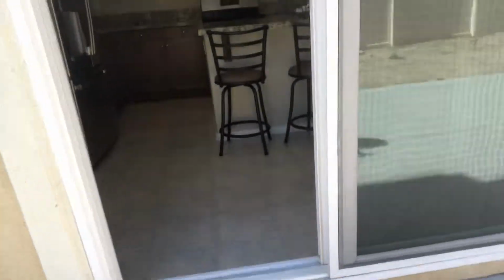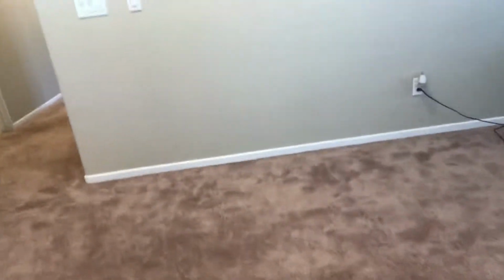And then the rest of the bedrooms are upstairs. So upstairs you have 3 bedrooms, 2 baths. And there's also a loft upstairs. So to the right is the loft.